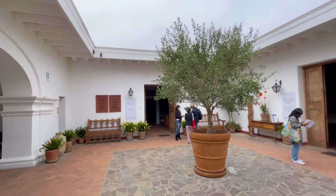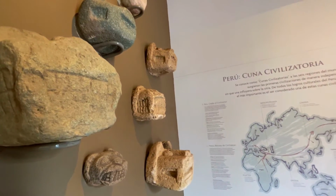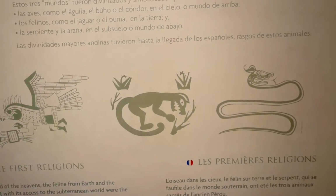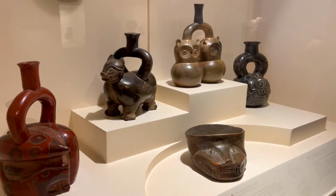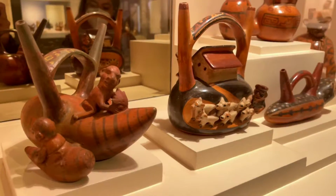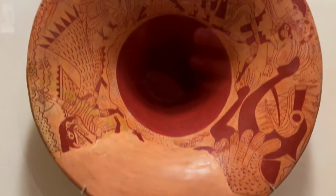So although the flowers and outside area were indeed gorgeous and worth checking out, we wanted to now check out the actual museum itself. And this museum focuses on the pre-Columbian Incan civilizations, because Peru is kind of synonymous with the Incans. And here is a great place to see a lot of the goods and things that were produced and maintained from this time period and learn about the civilization that is famous still today.